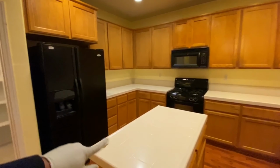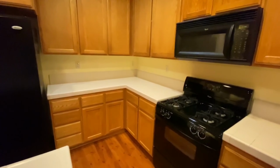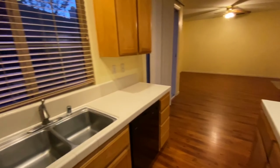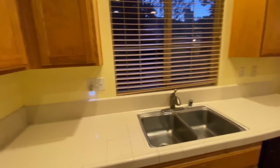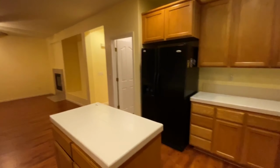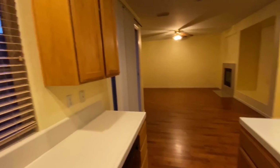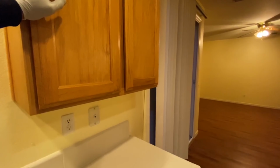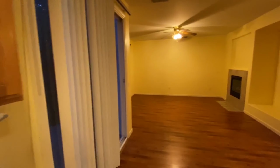So here we're in the kitchen. Fairly new appliances. Got your island right here. And in a lot of the newer homes that were built, they had the tile countertops, and those were the standard designs. Unless you want to do upgraded, then you can do granite, quartz, marble, and all that. Same thing with the cabinets. These were the standard ones that the home builders built in. If you wanted different ones, you could, but with most of the homes, they come in like that.